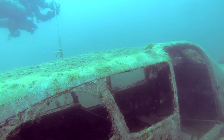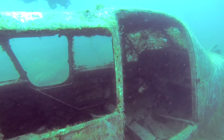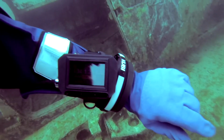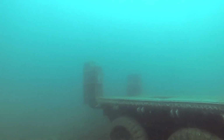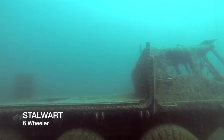There are several military vehicles, aeroplanes, helicopters, and other various bits of scrap metal that make it interesting to burn off some minutes of deco if you've been deep, and it's quite a pleasurable thing to just do a little tour around the north side of the quarry. Here you see an Alvis Stalwart six-wheeler.